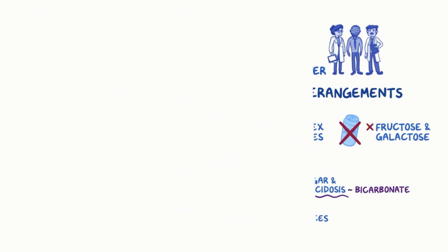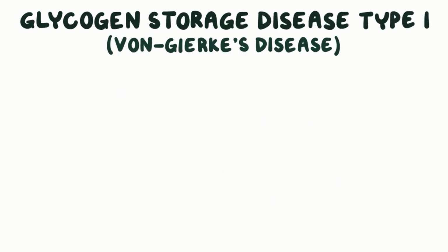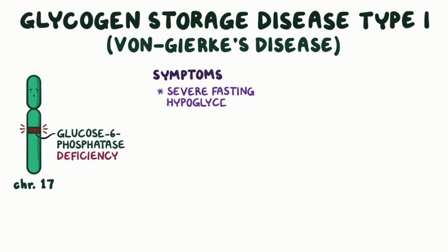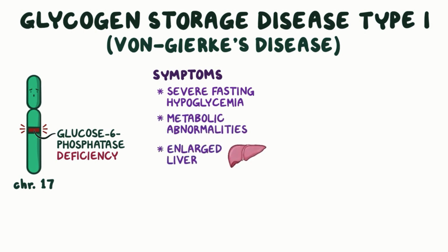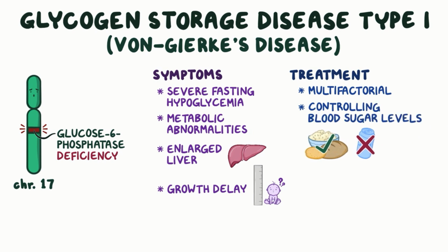Alright, as a quick recap, glycogen storage disease type 1, or Von-Gierke's disease, happens because of a genetic mutation on chromosome 17, which results in glucose 6-phosphatase deficiency. The symptoms include severe fasting hypoglycemia, other metabolic abnormalities, an enlarged liver, and growth delay. The treatment of Von-Gierke's disease is multifactorial and primarily involves controlling blood sugar levels.